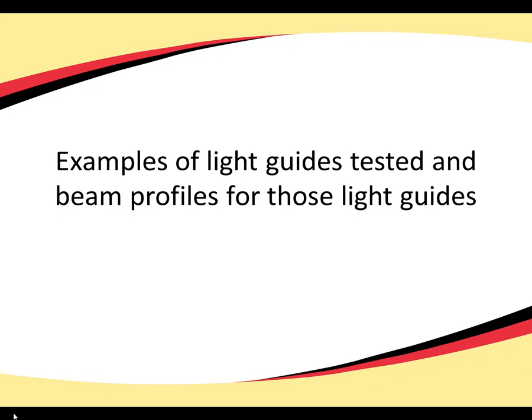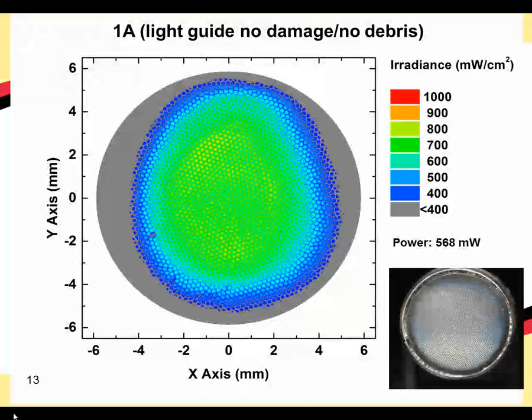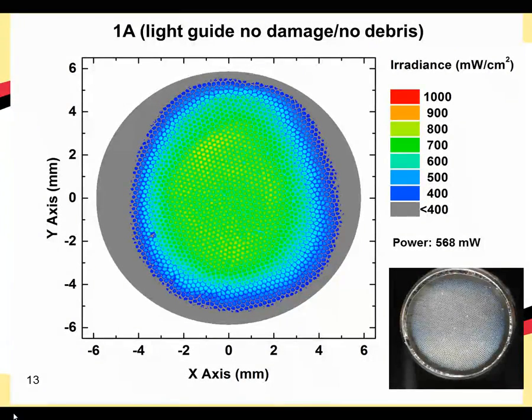Let's look at some of the light guides we tested and how the beam profile correlates to the physical appearance of the contamination and the damage on the light guide tip. You're going to see some very powerful images. For the first light guide we tested, there was no damage or debris on the surface. I mean, this guide is almost factory fresh.